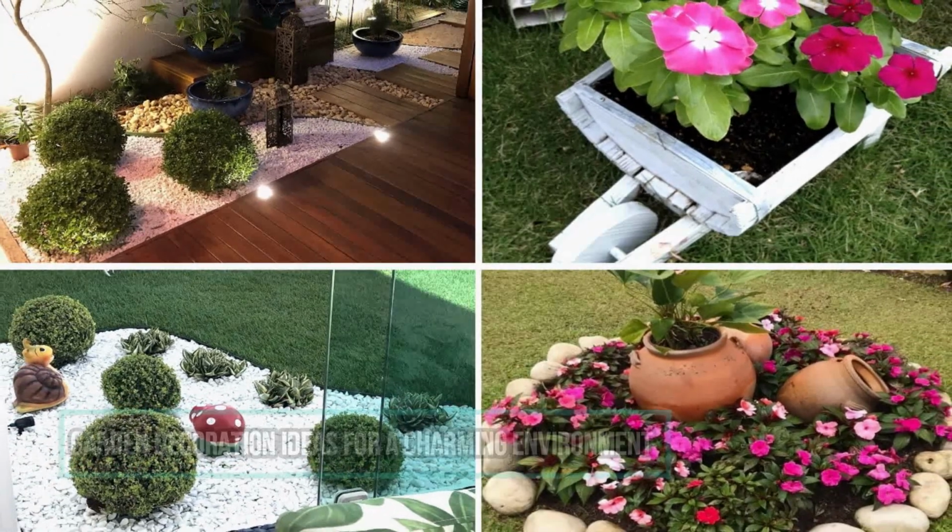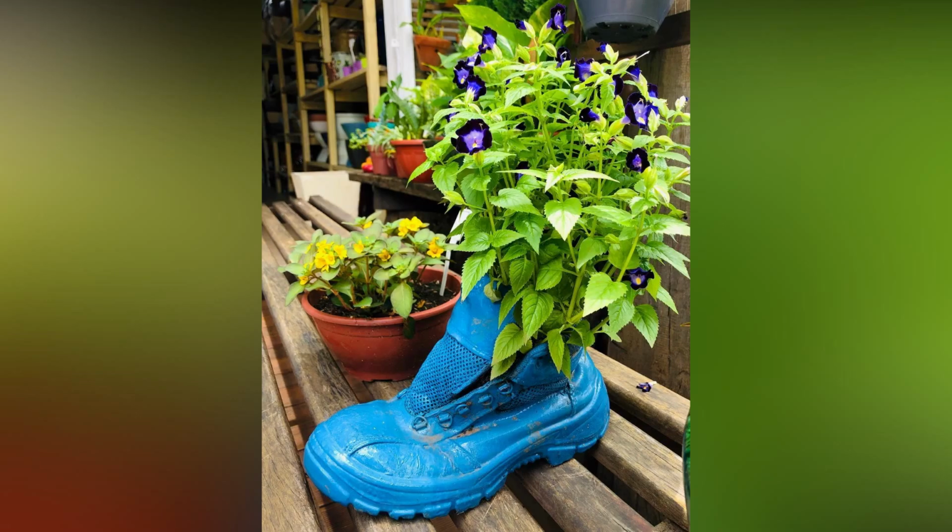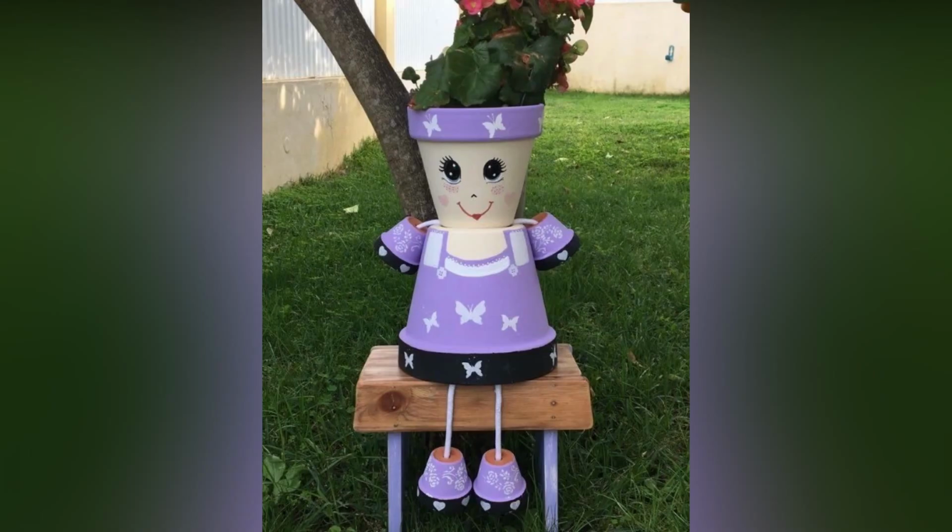If you're looking to transform your garden into a charming oasis, you've come to the right place. A well-decorated garden can be a sanctuary for relaxation, a place to entertain guests, and a space to express your creativity. So let's get started on how you can make your garden a beautiful, enchanting environment.